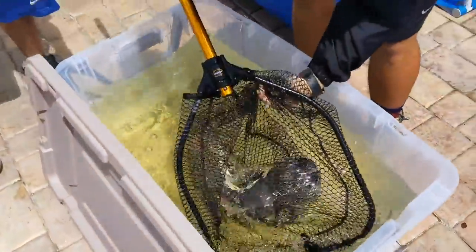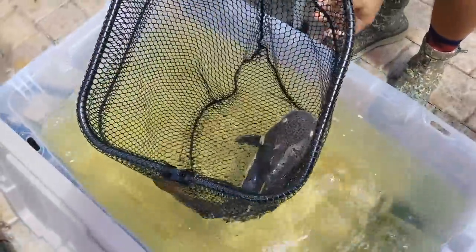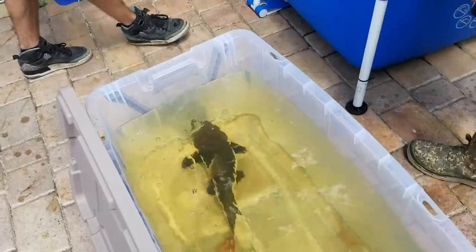This thing is big. This is a lot bigger than I thought, dude. No, for real. Look at that. That thing is massive. I haven't really taken him out of the water, so I didn't really see him. Yeah, dude. Yo, he's huge. He is huge. He's a fat little monster. Here you go. Nice. That looks good right there.